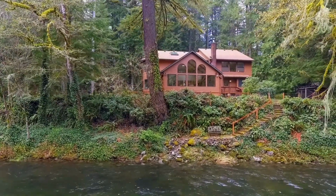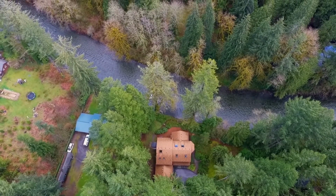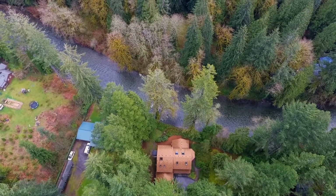A fantastic opportunity, just minutes to Mount Hood. It's all here, ready for you on Country Club Loop.